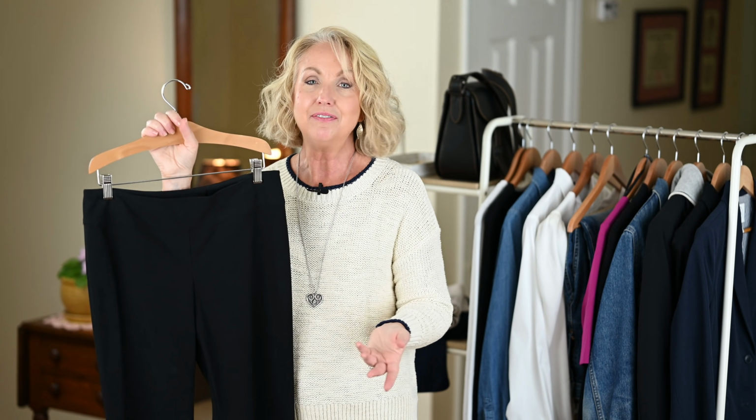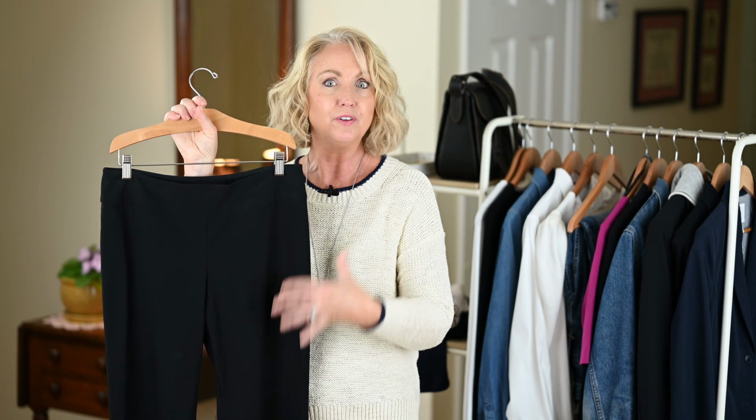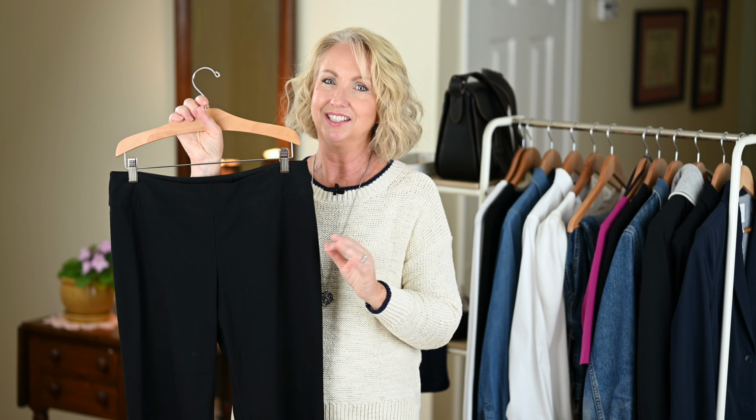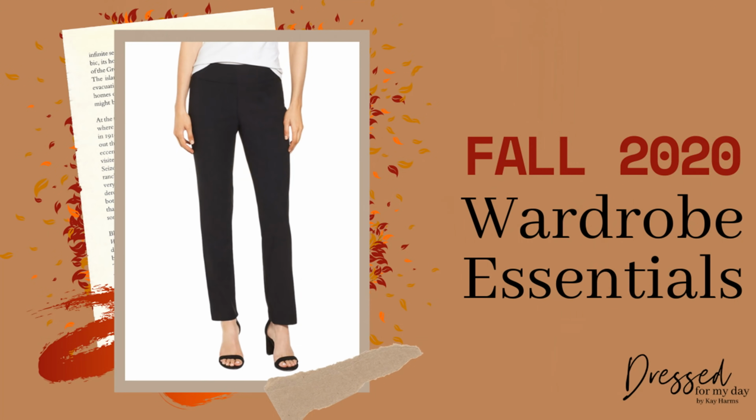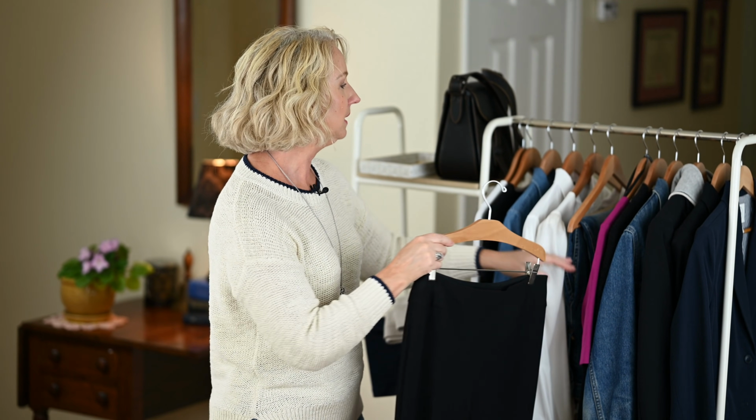Now, you don't have to make them really dressy though. These don't have to be dressy. They're just very plain, but I think they're just very classy looking. They have a lot of stretch, but they don't lose their shape. They have great retention, and they're just beautiful. I have a flat front, a hidden elastic waist. So just really nice.